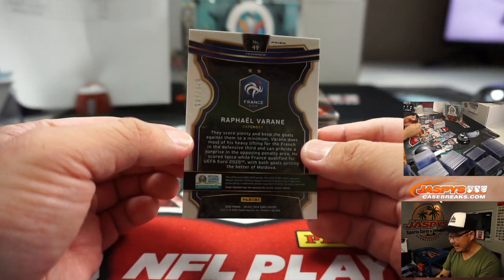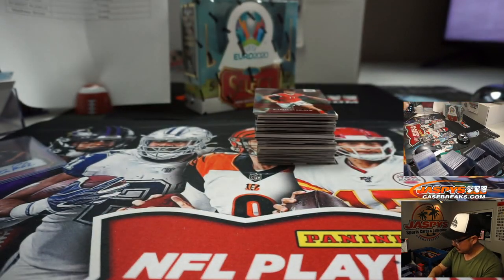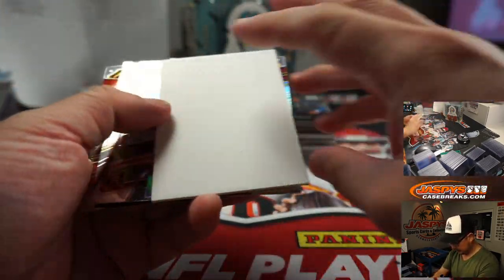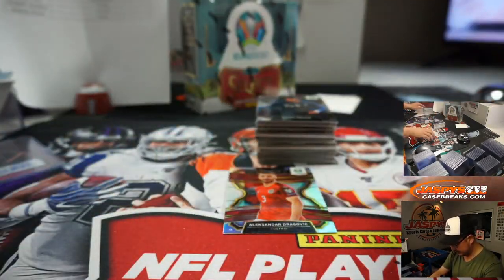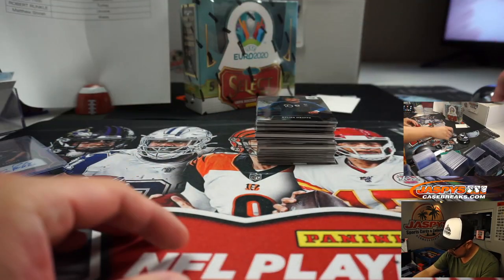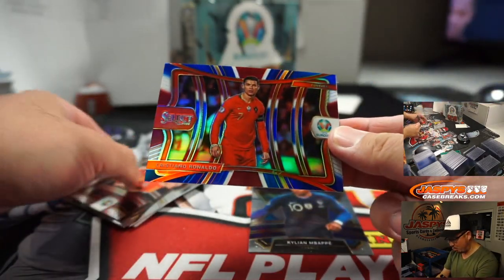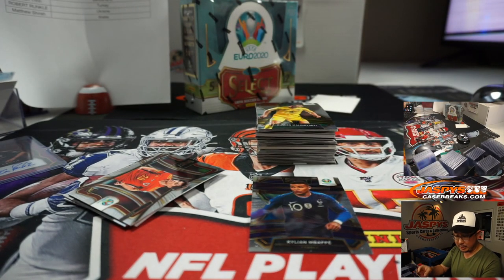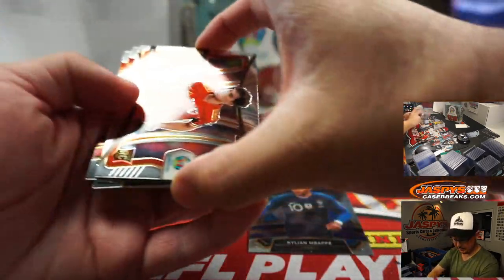We got Raphael Varane to 165 for Le Bleu. We've got a silver Dragovic here. Kylian Mbappe. A Cristiano Ronaldo, red, white, and blue. Kind of a Union Jack pattern in the background. That's pretty nice. Portugal, that'll be for Robert Runkle. Nice.